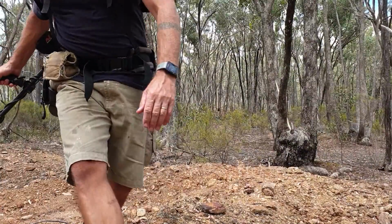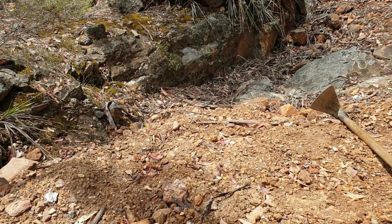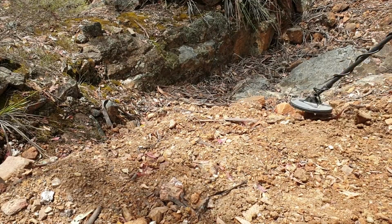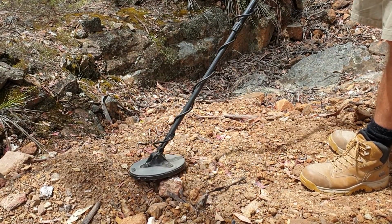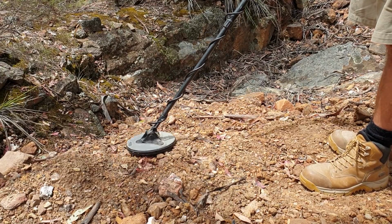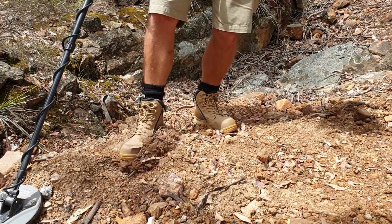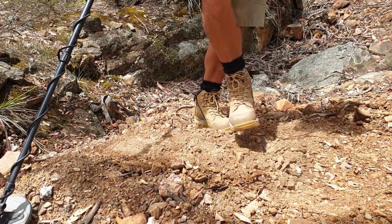Alright guys, we've got a little bit of a signal over here, so we'll pop over and see what we've got. Just here. Didn't balance out, so it could be just a vicious hot rock, because these little Sadies are quite partial to hot rocks.